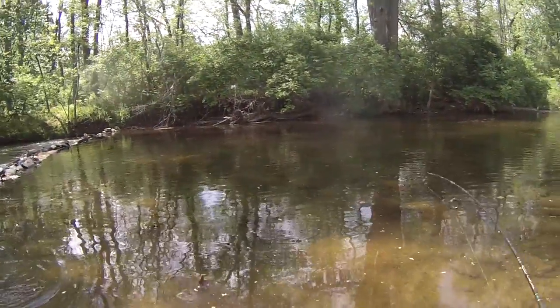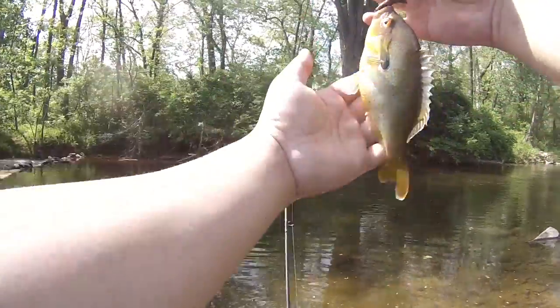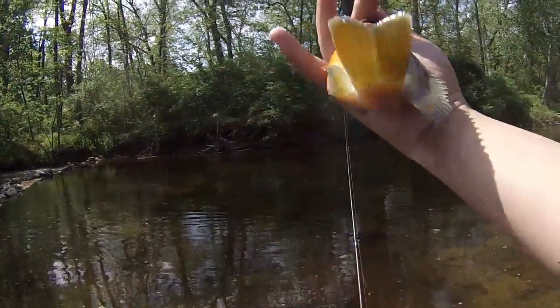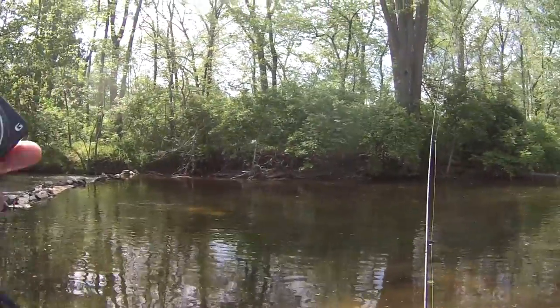Got something? Oh man, got a red breast sunfish. Hey man, a fish is a fish. Beautiful red breast sunfish from the East Branch Brandywine Creek. All right, quick photo, quick release. Not gonna take too long with this thing here.